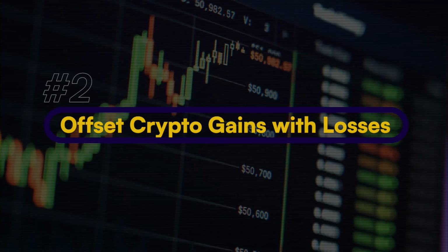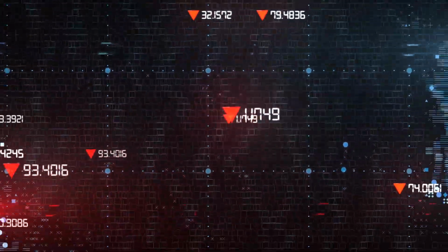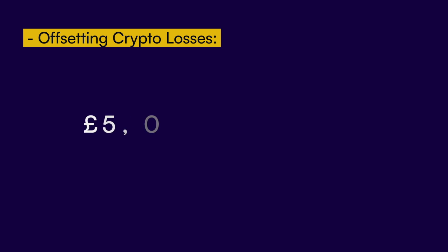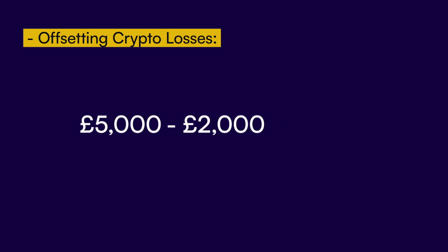Offset crypto gains with losses. Another great way to reduce your tax bill is by offsetting your gains with losses. So how does it work? Well, let's say that you made a £5,000 profit, but you lost £2,000 on another trade. Instead of paying on the full £5,000, you only pay tax on £3,000 because you subtracted your losses.